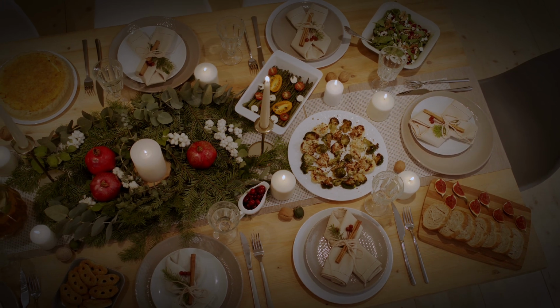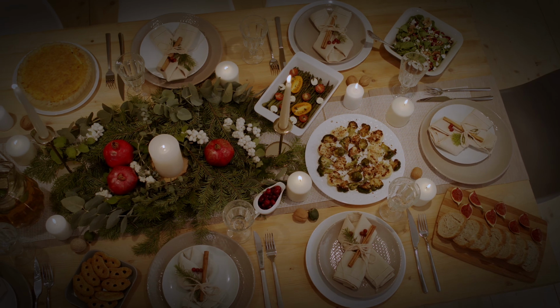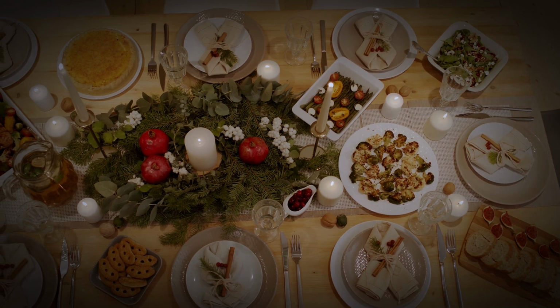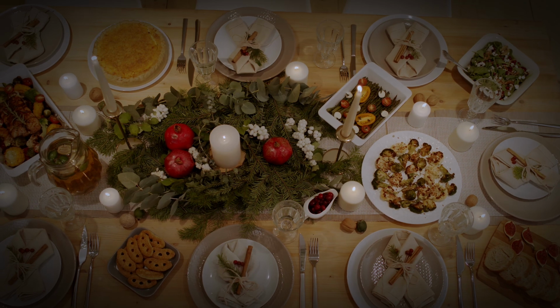Our ninth recipe is a classic Mediterranean dish with layers of flavor. Moussaka. This rich, baked casserole combines eggplant, ground meat, and a creamy topping for a hearty and satisfying meal.